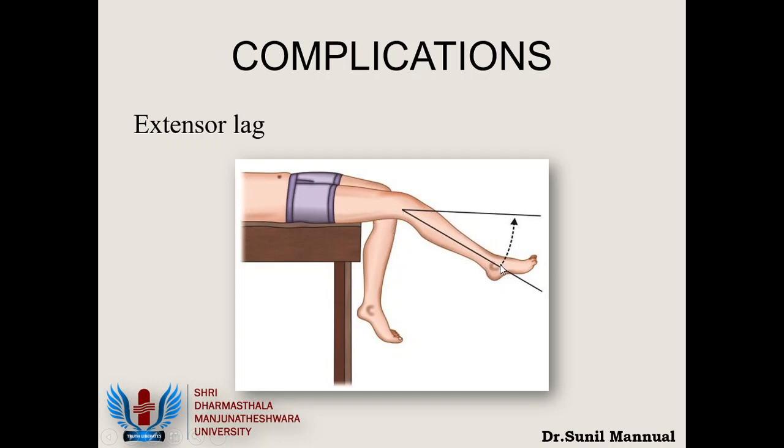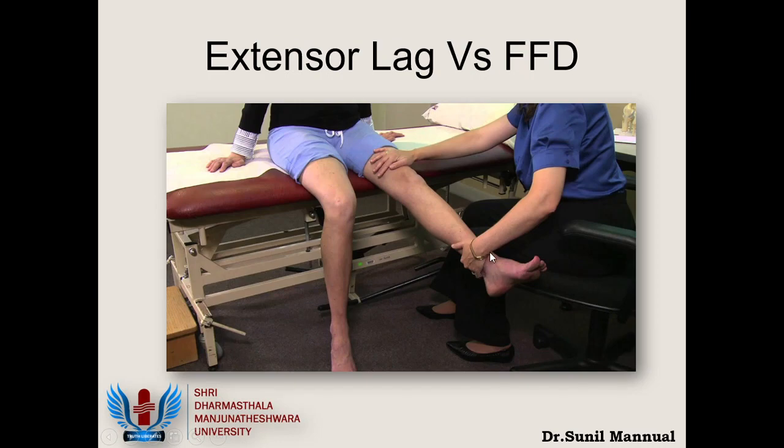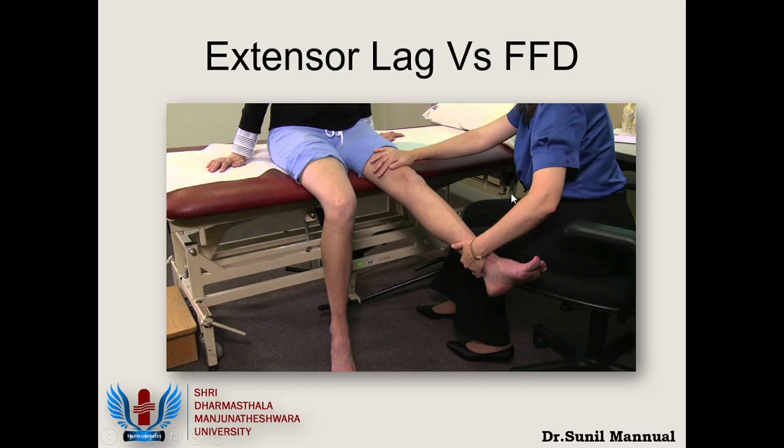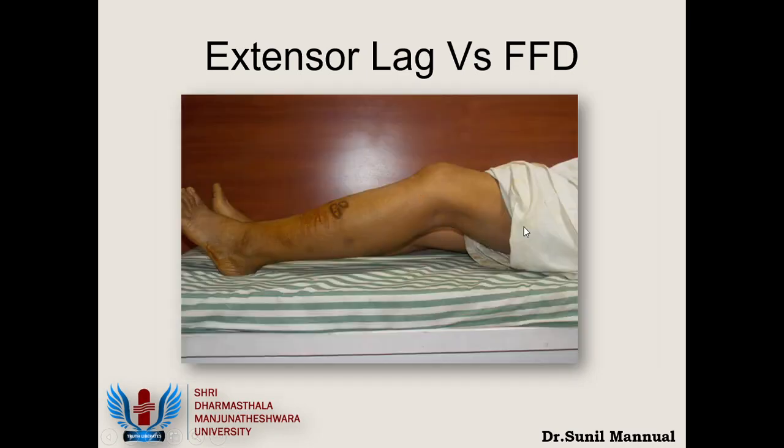For an extensor lag, you stand beside the patient. The patient is able to bring his knee only till here, but the last amount of movement is still there in an extensor lag, done passively by the examiner. So the examiner is able to passively take the knee into full extension. However, if you have a fixed flexion deformity of the knee, so when do you have it? We have a fixed flexion deformity of the knee when we have any knee pathology like osteoarthritis or infections in the knee. In the fixed flexion deformity of the knee, the examiner will not be able to passively take the knee into full extension. So that is how a student differentiates between an extensor lag versus a fixed flexion of the knee.